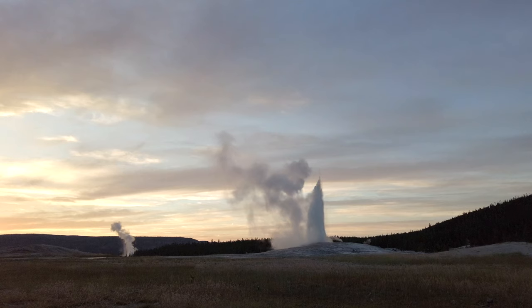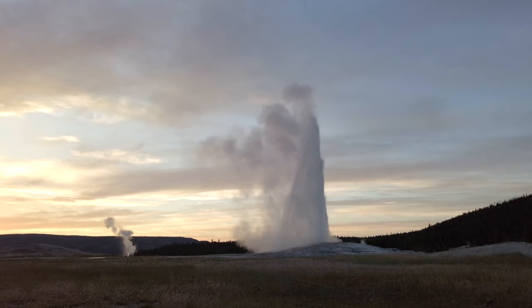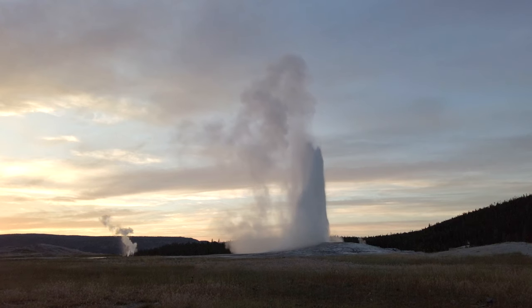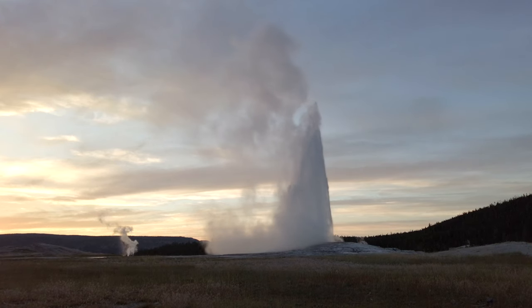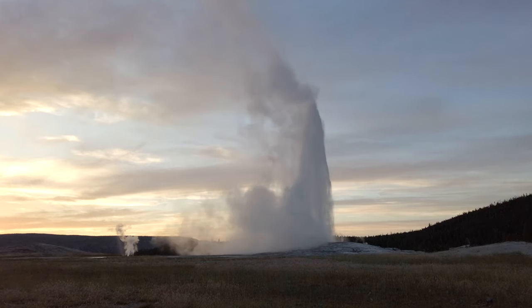I was getting worried I was going to lose all light and not be able to get a photograph at all. But just before I lost every bit of sun, at 8:15, the eruption started. There was just enough light for me to get a handheld shot at 1/30th of a second.